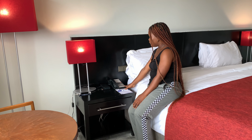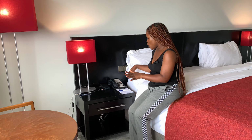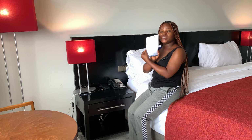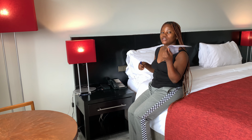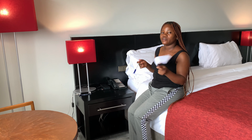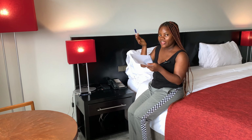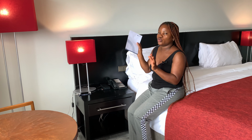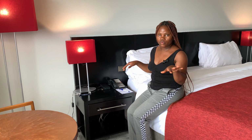So we have the telephone here that you can just use to make calls and all of that. We also have this. I think this is really brilliant for someone that likes to have a pen and notes in a bag always, in case I forget. You can just get one of it and use the pen to do whatever you want to do. I think this is so brilliant of them. I like that it's so thoughtful and brilliant.